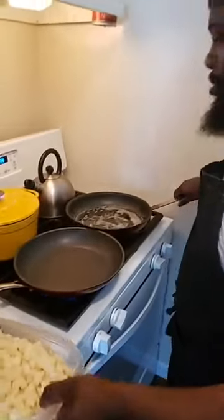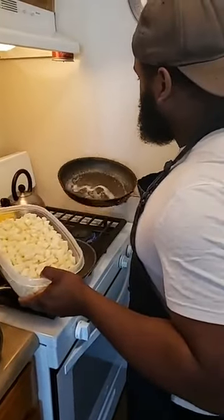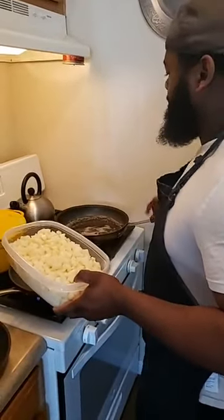So now, this is going to take the longest. Yep. I got some plant-based butter. Got pan.